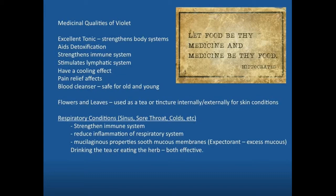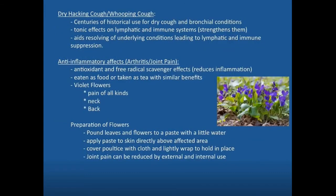And basically it soothes mucous membranes and also functions as an expectorant, which in a respiratory system component aids in coughing out mucus that may be sticking to the airways that may be hard to expel otherwise. It's also a very well tried and true remedy for whooping cough and other dry hacking coughs. It's been used for centuries for other bronchial conditions and dry coughs.